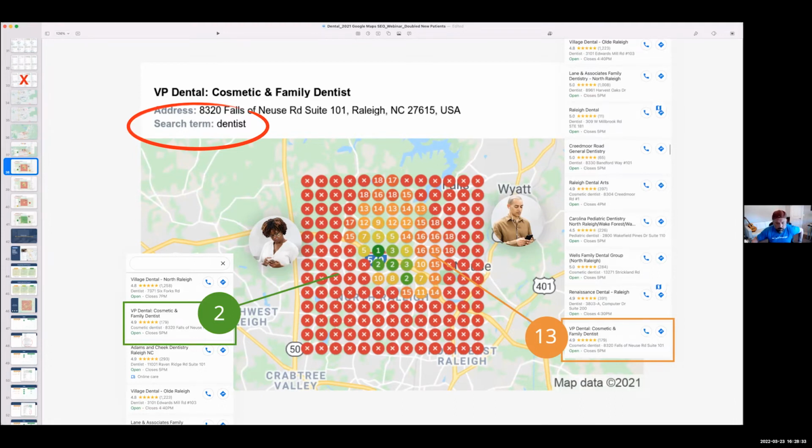So what we do is I've moved these two images of the woman and the man. I've kind of moved them off. And this is called a Google Maps ranking report, okay? What we do is we take the practice latitude and longitude, and they're right at the center. So where my cursor's at, that 2 right there in the center, that's where their practice is located. Okay. We have a piece of software that allows us to basically tell Google, I'm standing at that location.